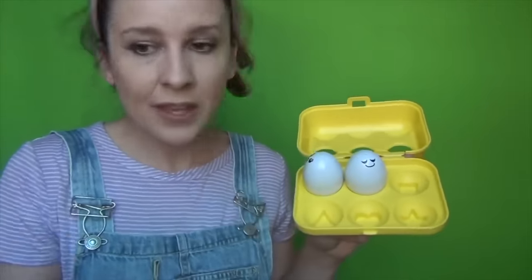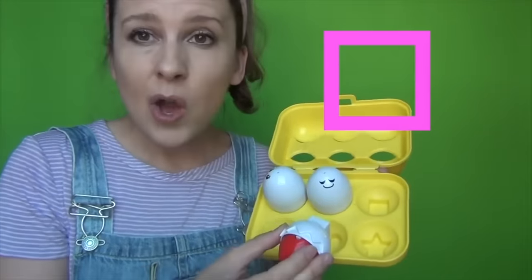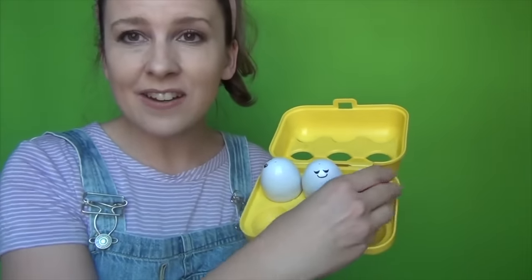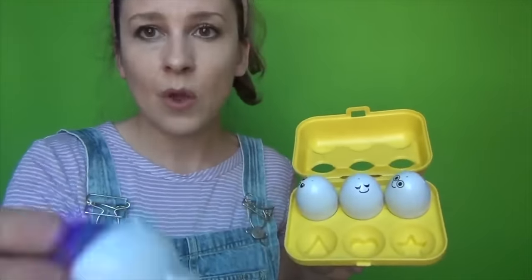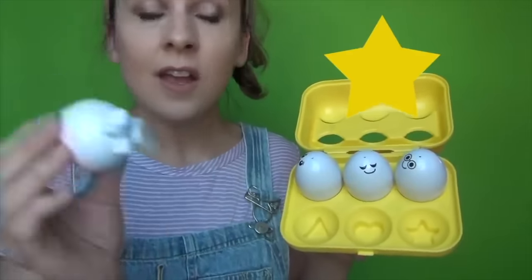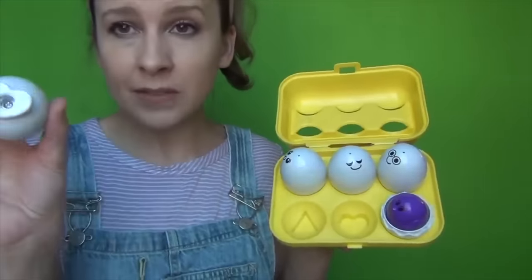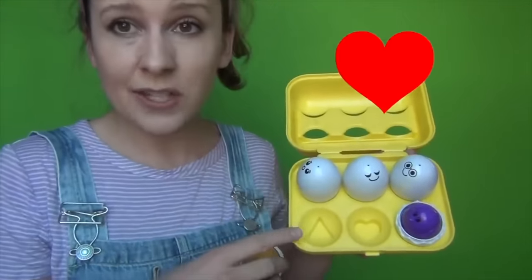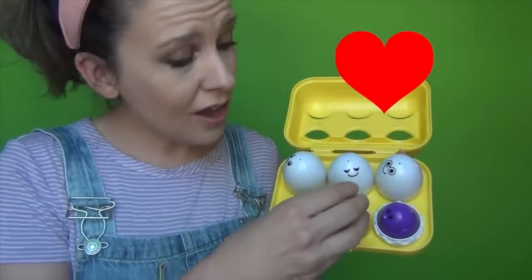So cute. This one has a square on the bottom. Oh, I can find the square in here. That's so cool. Wow, this one has a star. Do you see a star anywhere? Oh, this has a star. Yay! This one has a heart. Do you see a heart? That's a triangle. That's a heart.